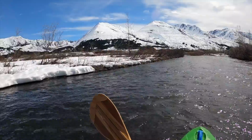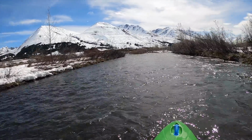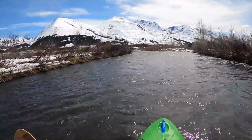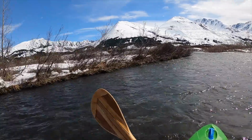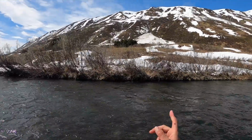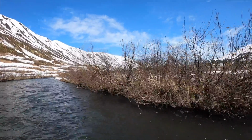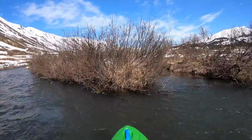You know what's crazy is this is basically June now, and there is a ton of snow. It's literally all the way down to the river. There's even like ice banks in the river. And over here to the right, this is all Turnagain Pass, where you see a lot of the snow machining videos I've done in the past. And it's still open to sleds right now.